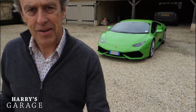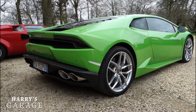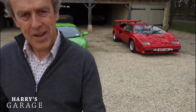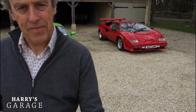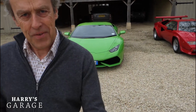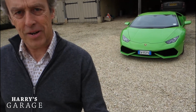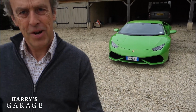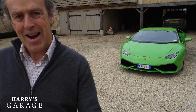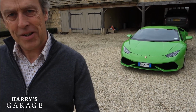And I'm particularly keen on experimenting with this car because on the other side, as many of you know, I'm an owner of a Countach, had it for years. That is for me the definition of Lamborghini, and I want to find how much of that DNA has found its way into the new Lamborghini Huracan. The entry-level Lamborghini, if there is such a thing, is a 200-mile-an-hour car, and it looks pretty damn special. Well, let's have a closer look.